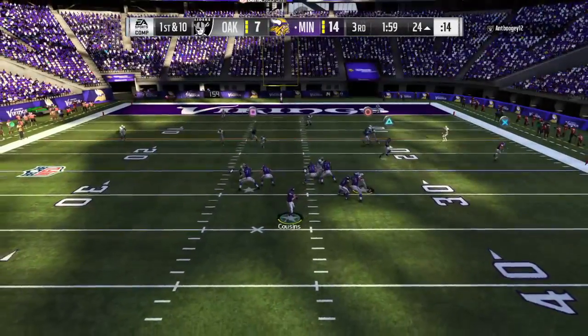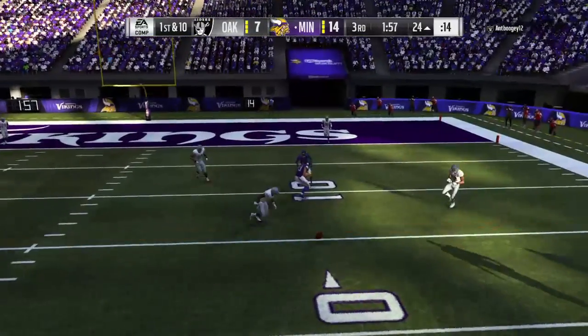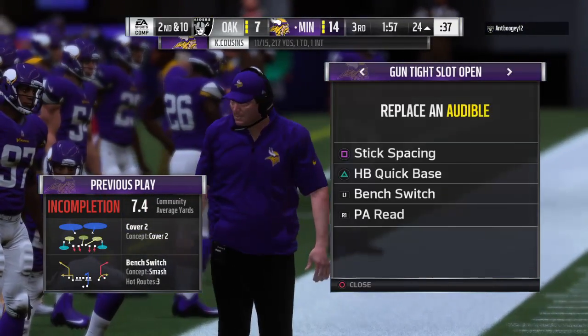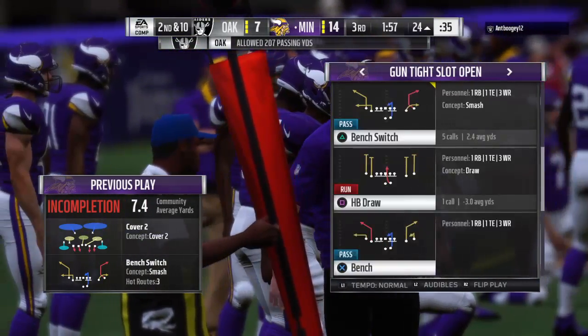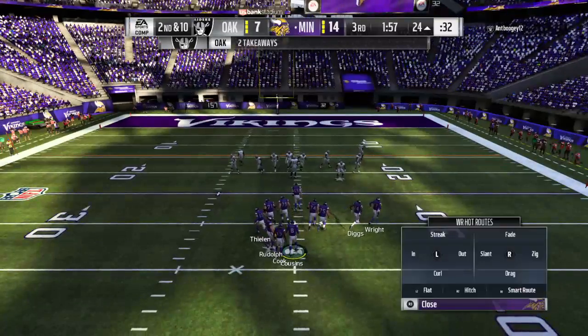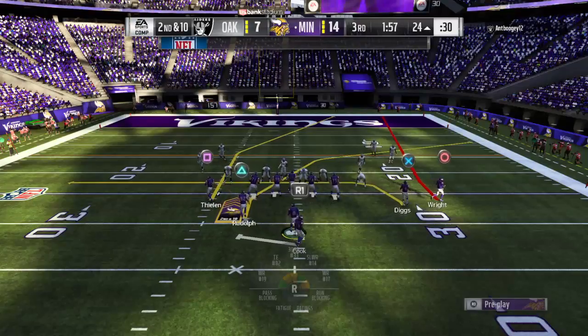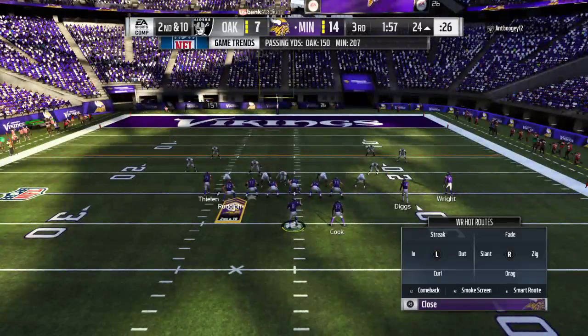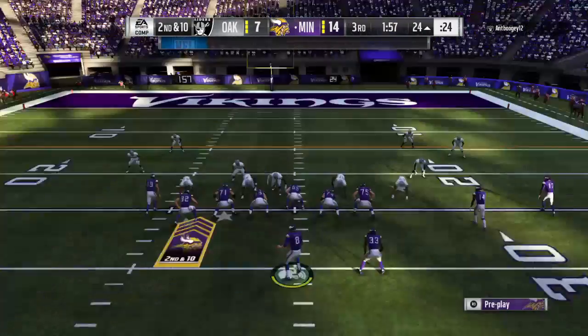Following the interception, Cousins. Oh, incomplete. A turnover would have really helped there. Almost intercepted. Instead, it's just second down. The man's getting a little loose with the football there, right? Interception before, almost had one here. He's got to start taking better care of it. Yeah, really should have been back-to-back drives with interceptions. He's lucky there.